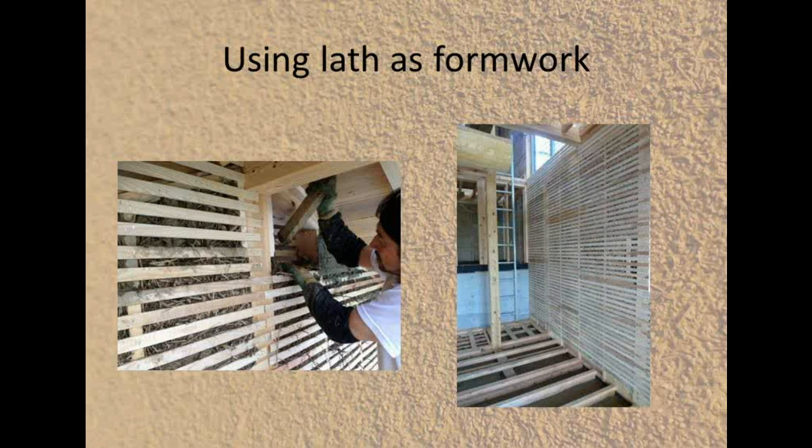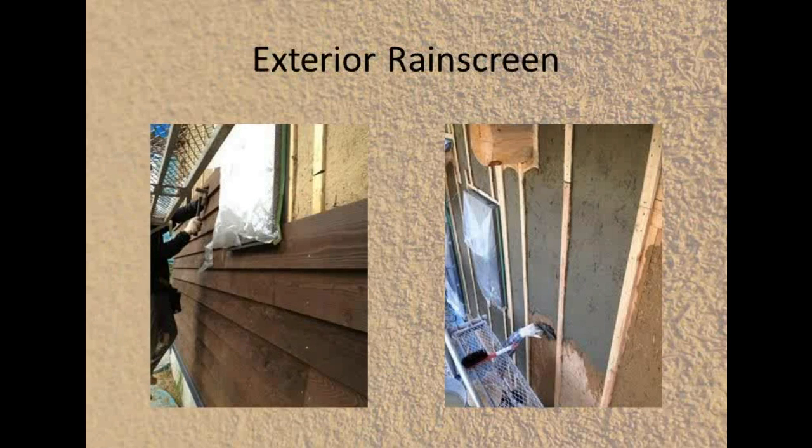Okay, next. What's that? Oh, we just used one thickness, and I can't recall exactly how thick it was. Sorry.